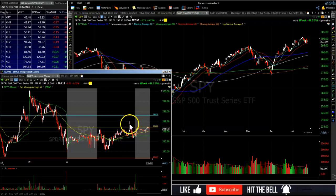You see we did try it later in the session, but we popped up above it, and then we pulled right back, and then we're kind of just hanging on in the after hours this morning. We tried to get up over the 5 EMA on the SPY and then drifted lower.